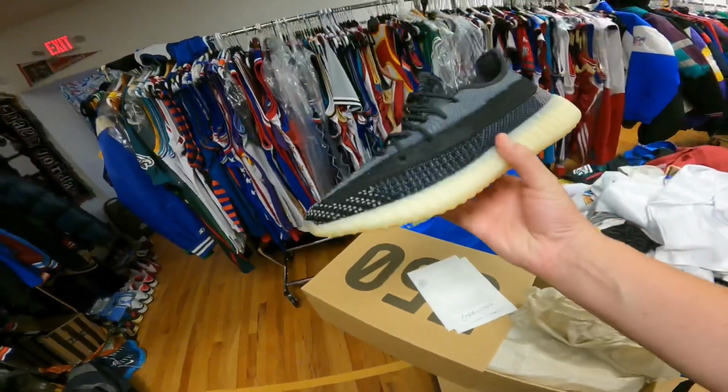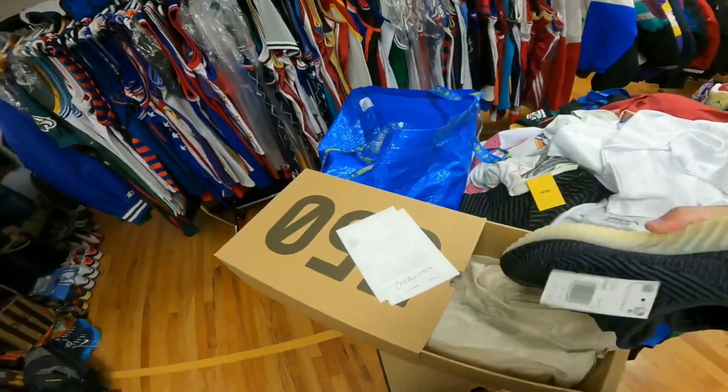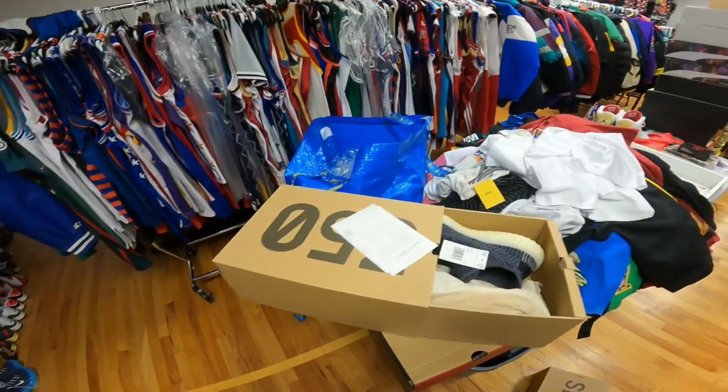Next up, another Yeezy Carbon size 12. This one we got almost $300 for. So again, if we could sell stuff at around top of market, I'm happy. Get them out of here. Get some new stuff in.